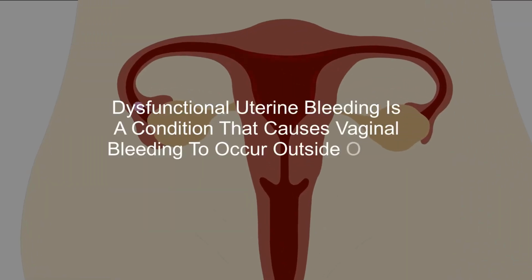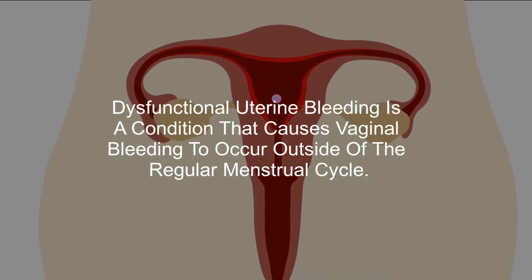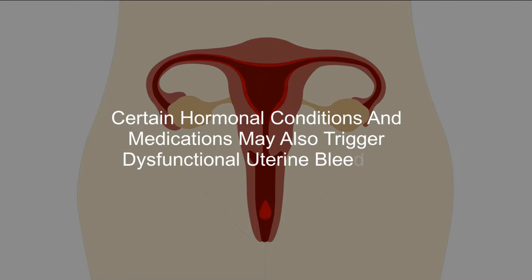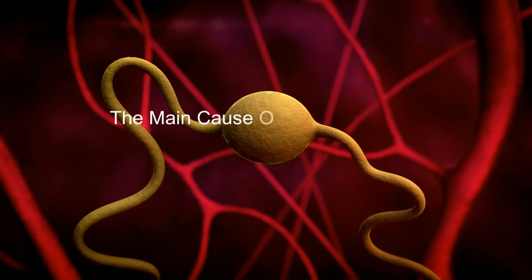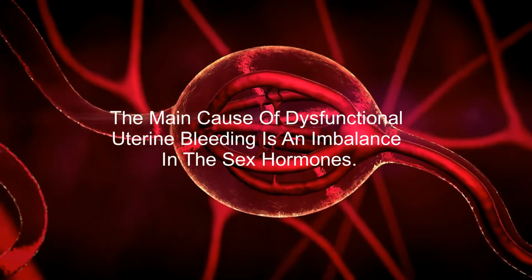Dysfunctional uterine bleeding is a condition that causes vaginal bleeding to occur outside of the regular menstrual cycle. Certain hormonal conditions and medications may also trigger dysfunctional uterine bleeding. The main cause of dysfunctional uterine bleeding is an imbalance in the sex hormones.